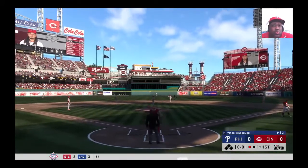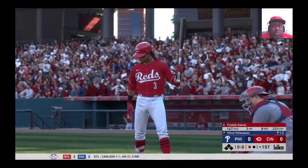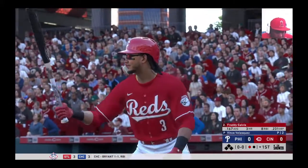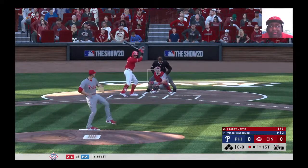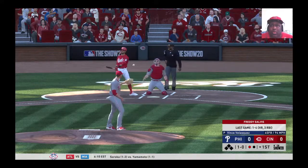Freddie Galvis. Now batting, Freddie Galvis. His lifetime line against Velasquez, he's 0 for 4. First delivery to him on the way. And he'll miss the target away with the fastball. It's 1-0.